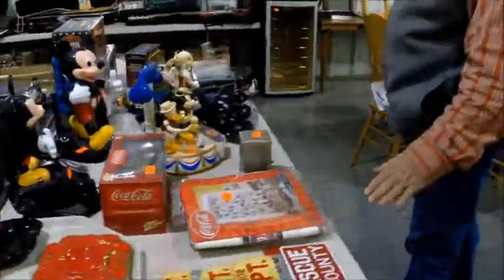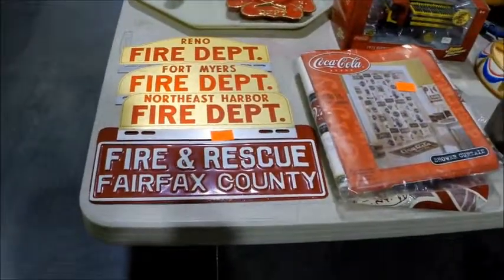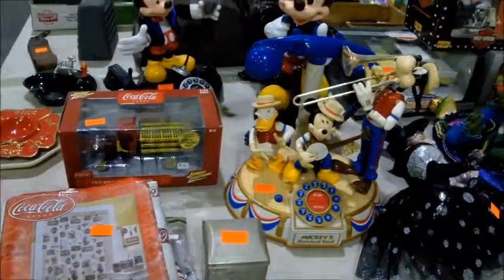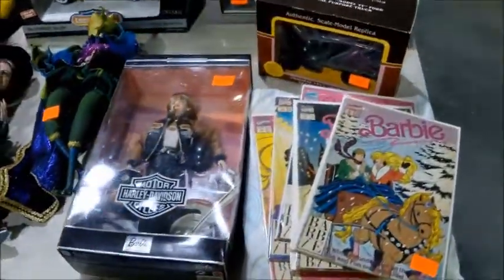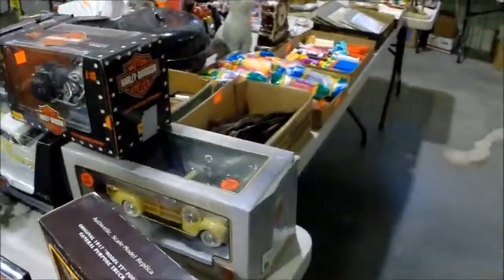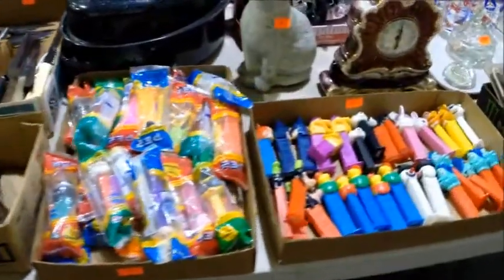A few more collectibles. There's some fire department license plate pieces out of Fairfax County and a few others. You can see we have three Walt Disney Mickey Mouse phones. We have some Barbie comics, the Harley Barbie. A few collector cars such as the Chevy Woody, Harley motorcycle, back into a few more of our Pez dispensers.